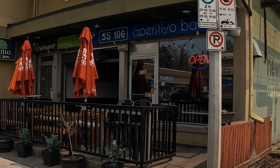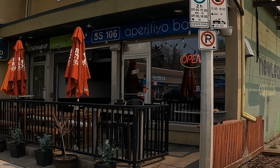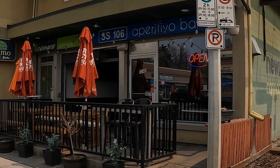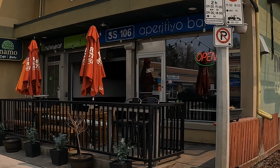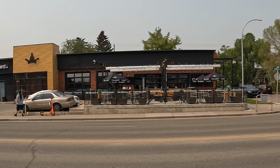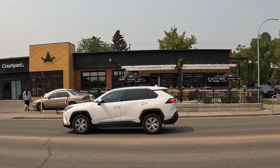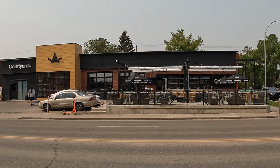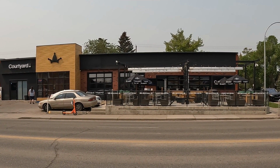Guys, this little hole in the wall here is SS106 Aperitivo Bar. Great little Italian fare. Great place to come for drinks. And let me tell you, if there's a soccer game going on, this place goes nuts. All right, the Courtyard Pub. This is a great place to come for drinks, come for some food, karaoke, whatever, guys. Watch some sports. This is a great spot along the Edmonton Trail.